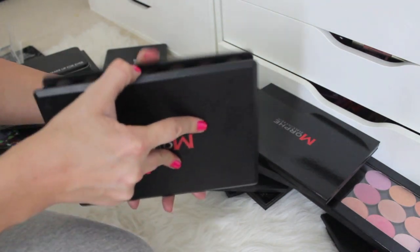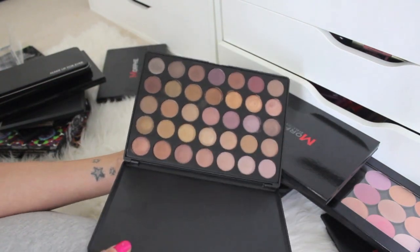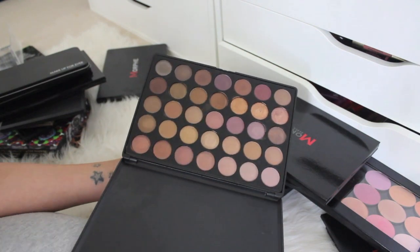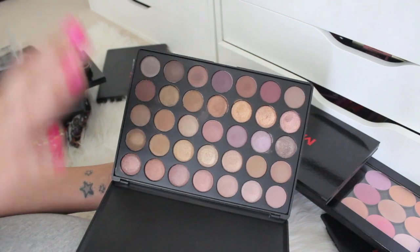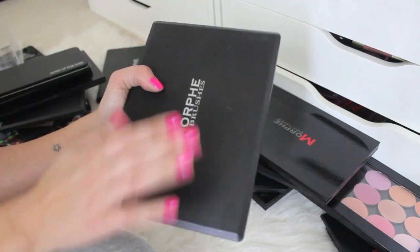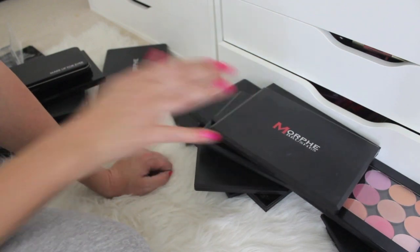And then this is the 35T palette. Oh, I love this palette. I've talked about this numerous times. It's so good, like these purples and these bronzy shades. I can't. This is one of my favorite shadows that Morphe has ever done. I mean palettes. Did I say shadows?